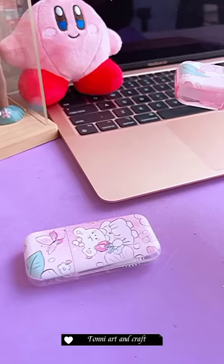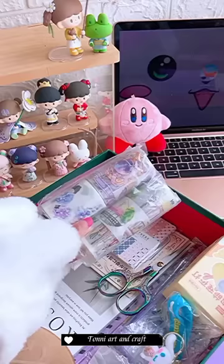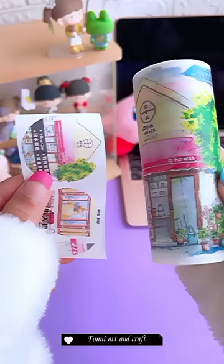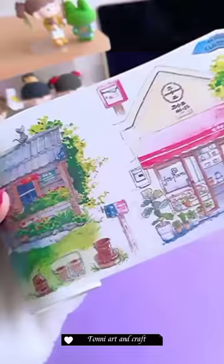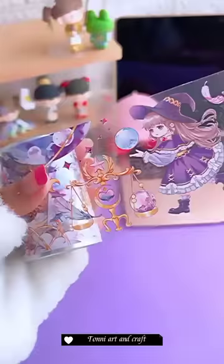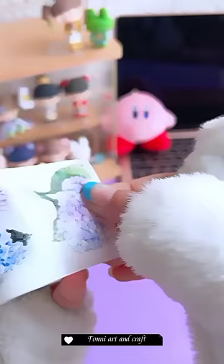Good. Kawaii washi tape. Perfect for scrapbooking journal. Magic Girl Transparent Washi Tape. Kawaii Flower Washi Tape for Journal.